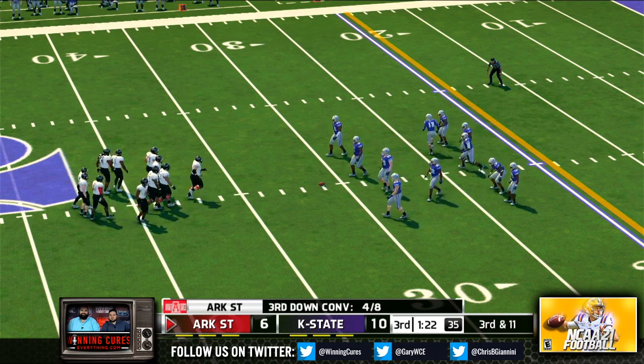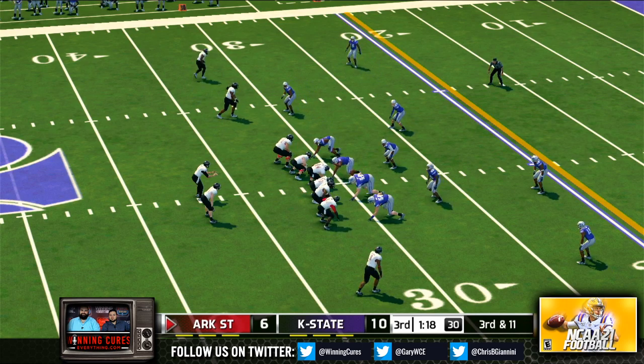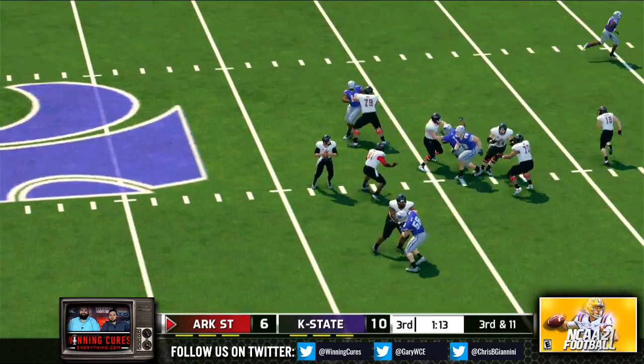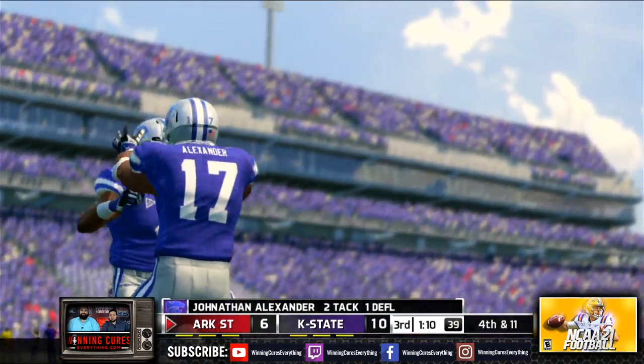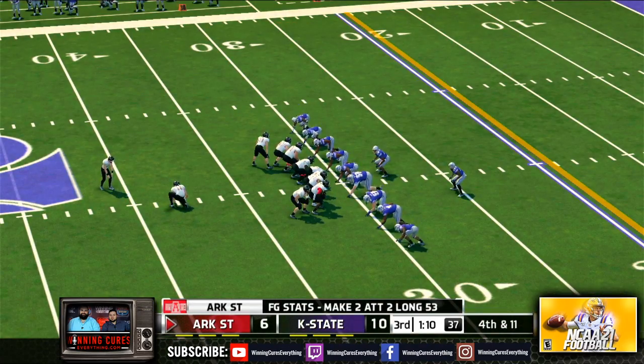Down and they need to get it down to the 20. Deep pass to the end zone. Doesn't get there. Well, that's one effective way to slow these guys down, getting a hand between the ball and the receiver.